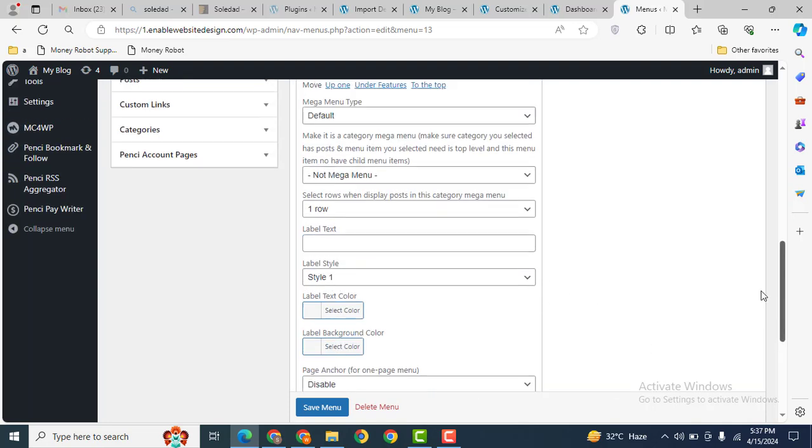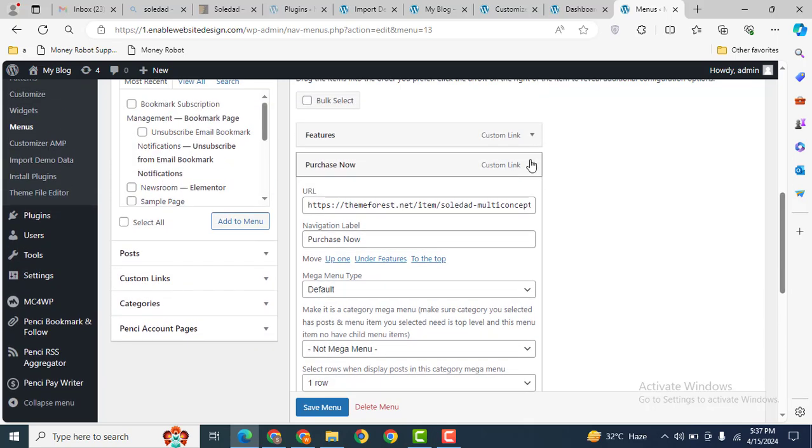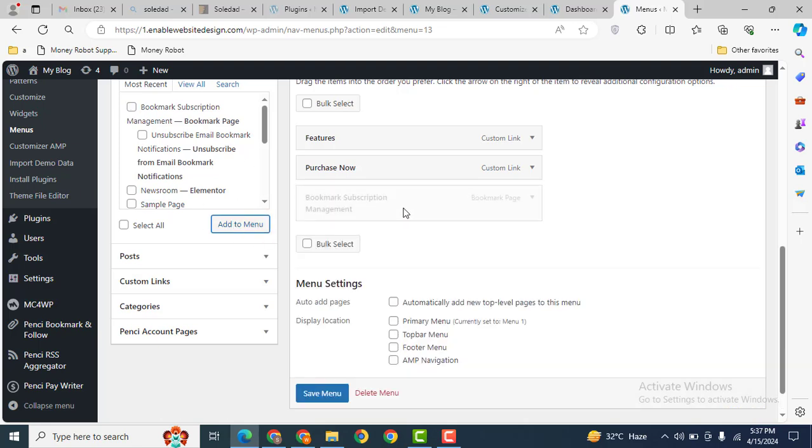And if you want to add anything in the menu, just you can go on the left side and you can add anything. For example, you want to add this one into the menu. Here you can see this is edit, and after that click on save changes.